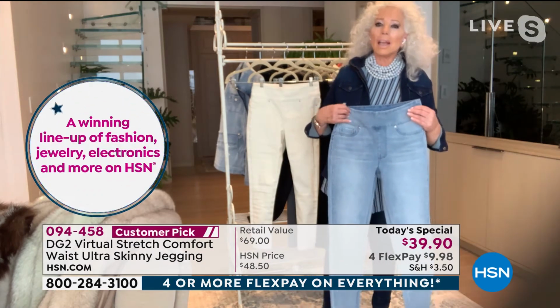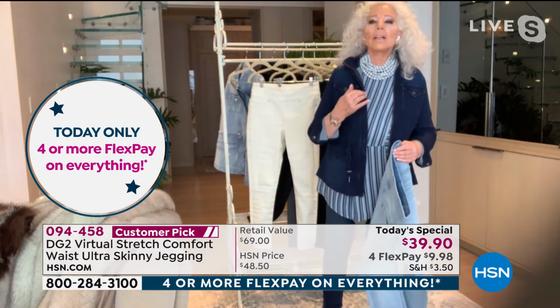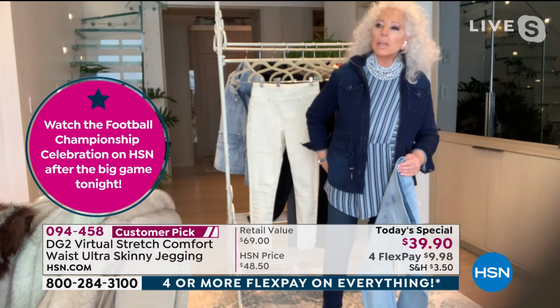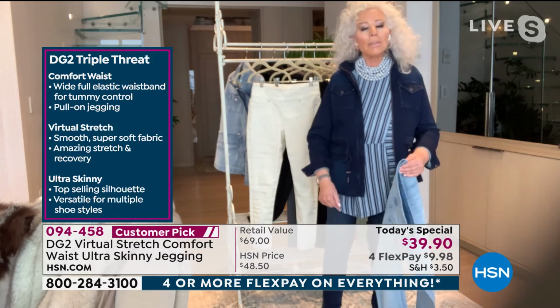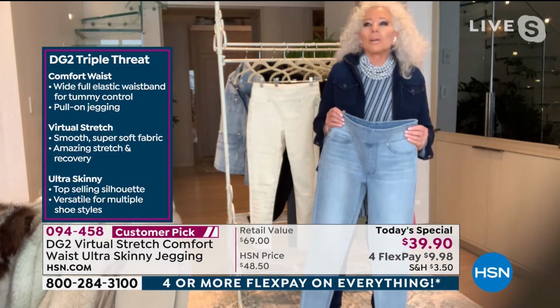The second thing I think has to be the comfort waist. I like clothing that works for me. I like clothing that says, you know what, don't worry about it. I'm going to smooth out your tummy for you. I'm going to lift up your derriere. I'm going to sleek you out through the thigh area. I'm going to give you the room to wear any kind of footwear you want. It's got such multi-purpose to it.